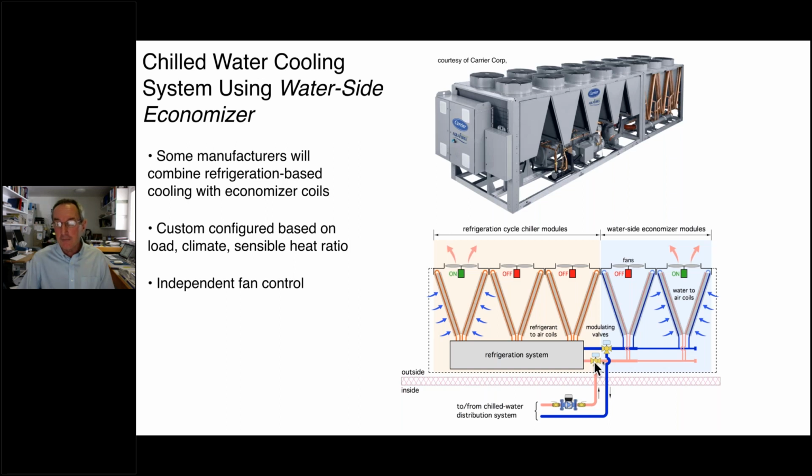If I could keep it completely off, I'm simply going to direct the warm water over to the water side economizer module. So essentially we're sending that water through coils and we're running the fans to chill it down. If we need partial operation on the refrigeration system, our modulating valves can determine what flow proportions go each way here. And with these modular fans, we can control what fans are on. So these are pretty interesting devices in the sense that they have a lot of capacity control. They can take advantage of low outdoor temperatures for this economizer mode of operation. And that can all be coordinated with a building operation system, building management system.